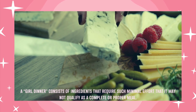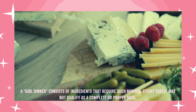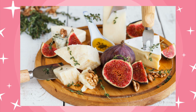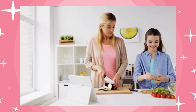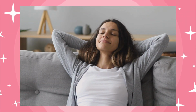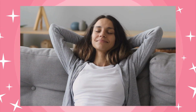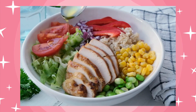A girl dinner consists of ingredients that require such minimal effort that it may not qualify as a complete or proper meal. Emphasis on the minimal effort. It's called girl dinner because ladies are often responsible for making sure loved ones are well nourished and fed, but every now and then find themselves responsible only for themselves. No obligation to conjure up a balanced meal with all the right protein, carbs, and nutrients.